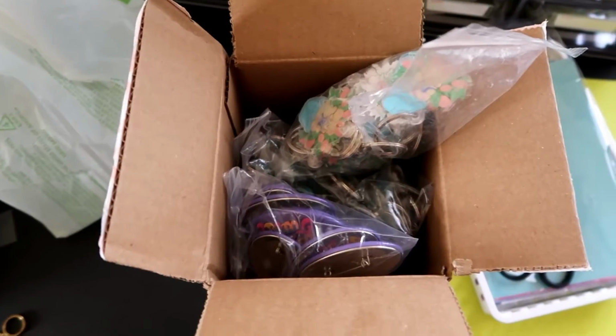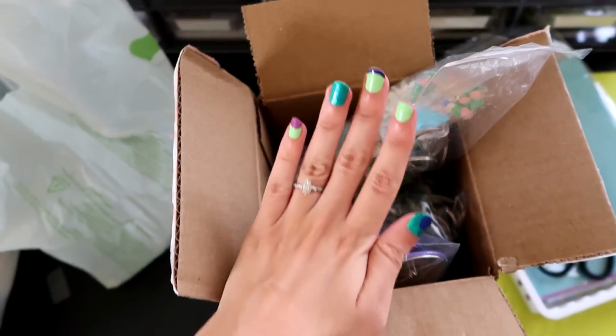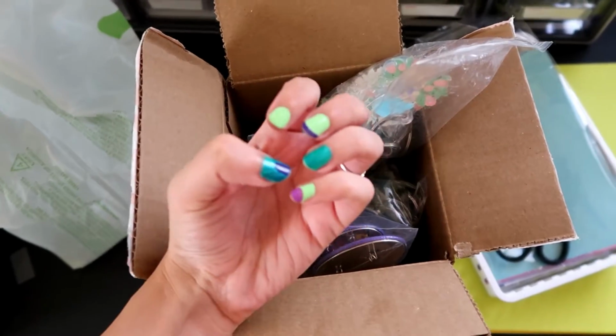Oh, and by the way, look at my nails. Don't they look super like Littlegrafty?